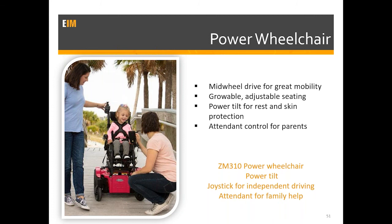pressure management. She's a go-getter with the joystick. She's got full control there. And in fact, we've just started some Bluetooth and IR integration so that she can tie that into the controls of the TV at her house, sound system at her house. Her parents also have an attendant control for behavior management like a normal kid. And also they assist her when she's outside.